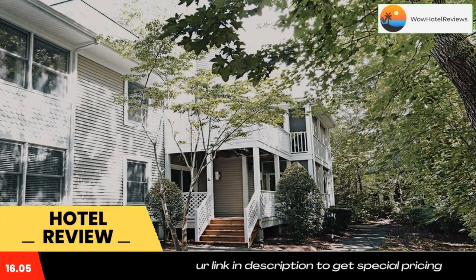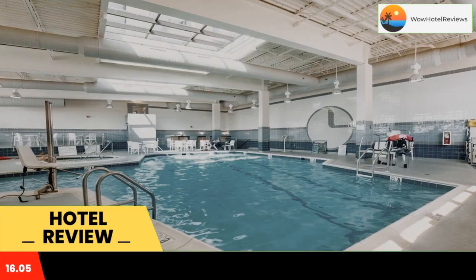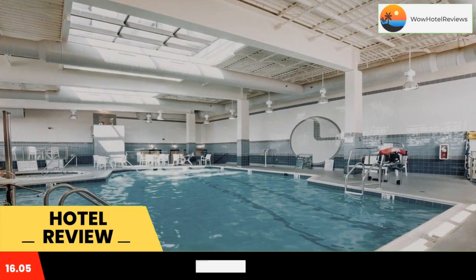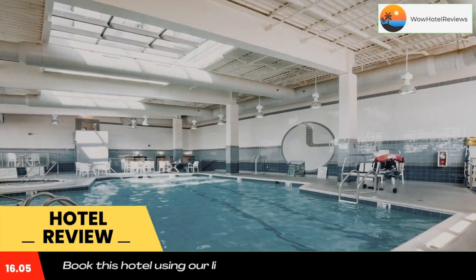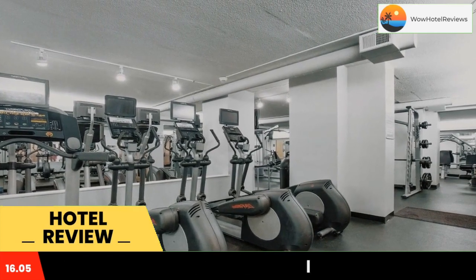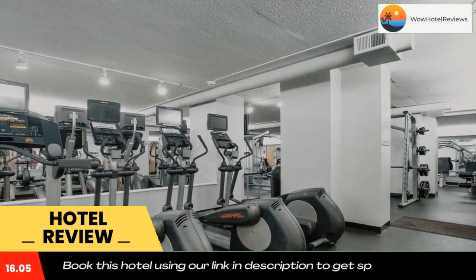Sea Colony 51017 Southwinds is offering accommodations in Bethany Beach. Featuring a playground, this property is located near attractions such as South Bethany Beach. The property has an ATM and free Wi-Fi throughout the property.